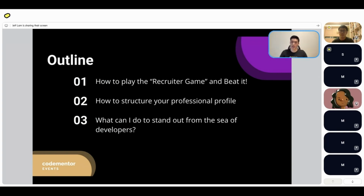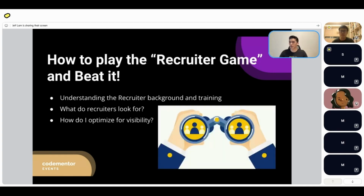First, how to play the recruiter game and beat it. Followed by how to structure your professional profile. And then lastly, what can I do to stand out from the sea of applications on the web, let's say, in your online presence. Starting with the first one, how to play the recruiter game and beat it.